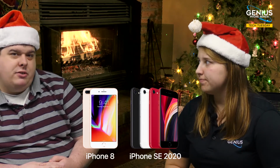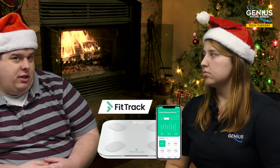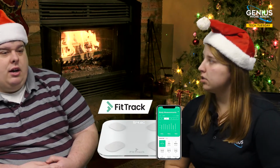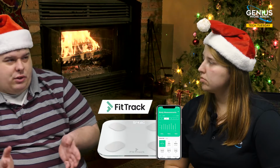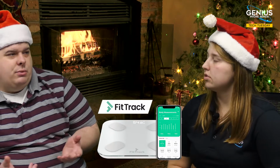Yeah, those Snapchats. All right, now moving on to moms. So moms, I picked out the FitTrack scale. It's a biometric scale. It tracks over 17 biometrics. Wow. And it has an app for your phone. So when you stand on it, their tagline is that you can basically see the inside of your body with the scale. So you can see what's going on.